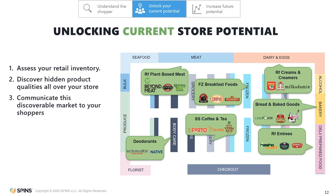So let's move on to step 2, unlocking your current store potential. So what do we mean by that? Well, just to put it simply, this is all about discovering what your store already has to offer in regard to personalized ways of eating and various shopper motivations. Think back to that keto example. Your store probably has quite a bit to offer a keto or low carb shopper. And maybe you now realize that, but you may not know where to start if you wanted to communicate that vast hidden low carb marketplace to those shoppers. But our attributes solve that for you.